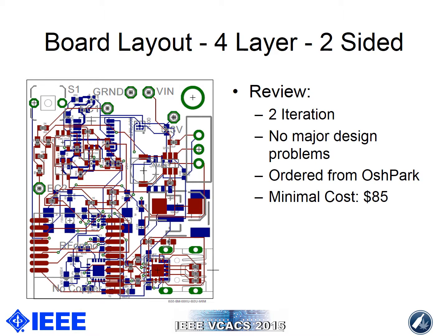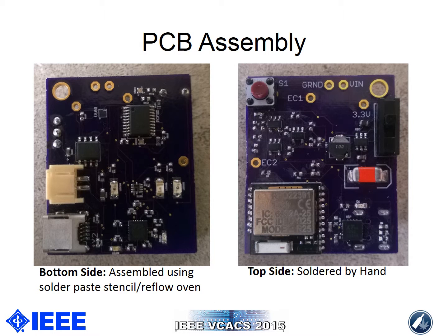Our design went through 2 iterations, had no major design problems, and was fabricated through Oshpark services. The boards had a minimal cost of $85 to produce, were 4-layer and 2-sided. Here you can see the top and bottom sides of our printed circuit board. The bottom side was assembled using a reflow oven, and the top side was assembled by hand.